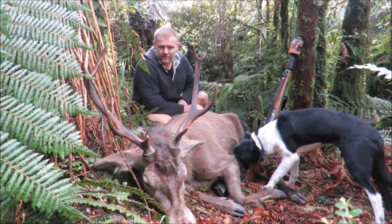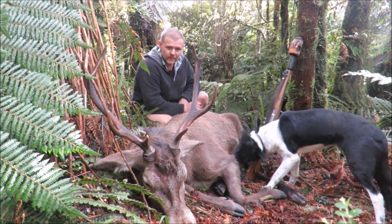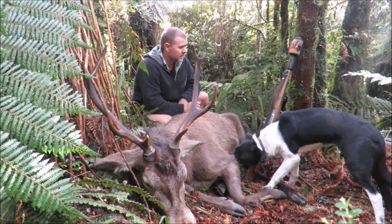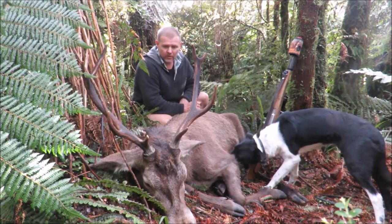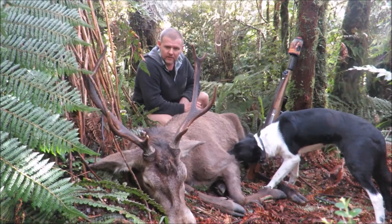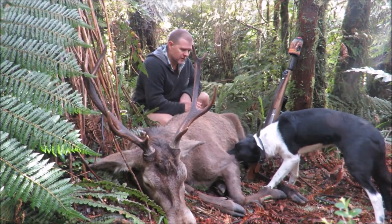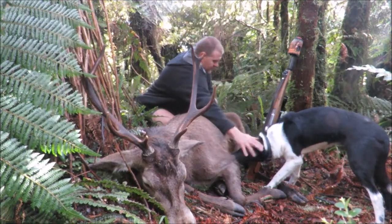I love that Dan Hardy suppressor. This sure takes the crack out of that short barrel. Wouldn't be without it in this tight stuff, especially shooting over the top of the dog. It's bloody good. Excellent. Good deal.